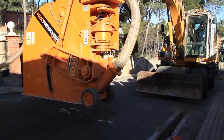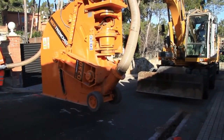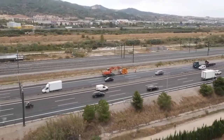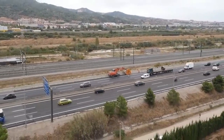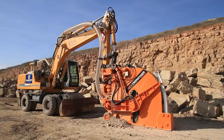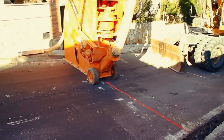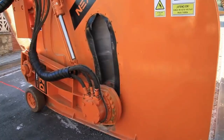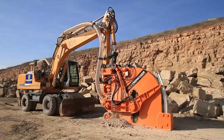They are attachments for excavators. The technique is intended for work with different types of materials, for example, concrete and asphalt. It is noteworthy that during the work the disc trencher takes up only one lane, which means it interferes less with the road movement. It provides high work productivity.